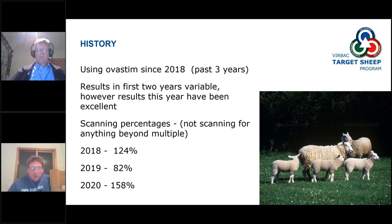So we've been using Ovestim since 2018, so the past 3 years, including this year, and our results in the first 2 years were quite variable, almost to the point where I wasn't going to continue, but I kept going, and this year's results have been excellent. And you can see there, these are our scanning percentages for the last 3 years. So we do scan for dries, singles and multiples, but we don't scan for triplets or anything beyond just a multiple at this stage.